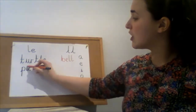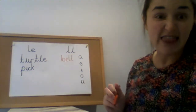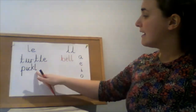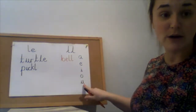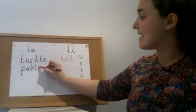P-I-C. Pick. It's got the C and the curly K and the kicking K. Pick. All. Now, next to the all is a K sound. It's not one of our short vowels. It's a consonant, so therefore I know I need to put L-E.